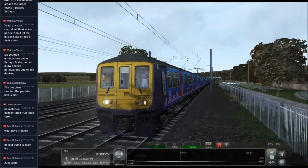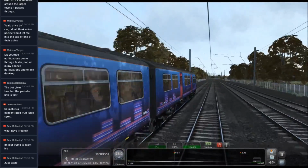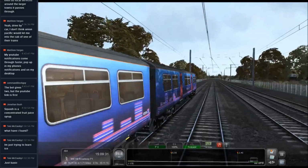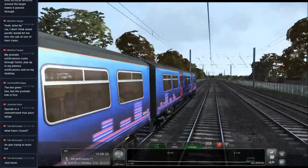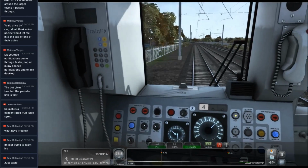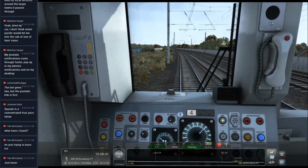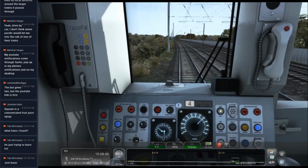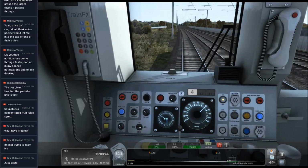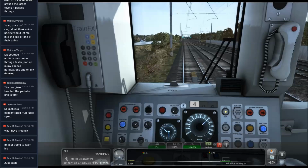I'm always tempted to drive out from out here because the scenery just looks so much better covering the whole screen instead of just my window in front of me, but then I tend to miss things like signals and AWS, so let's stay inside the cab. I'd like to know some of these routes well enough that I don't need the HUD for speed limits, and I could rely on the instruments for speed and we're fine.